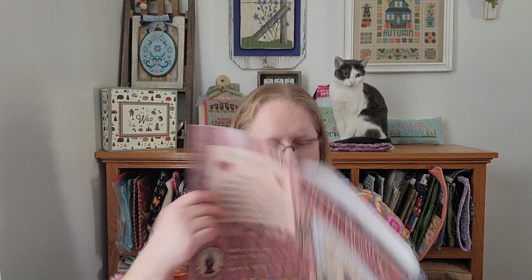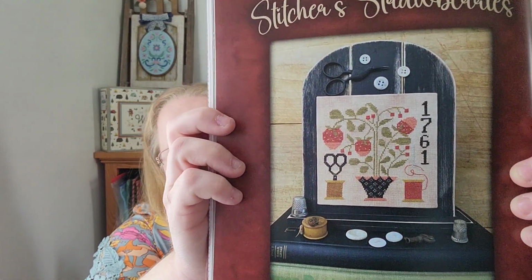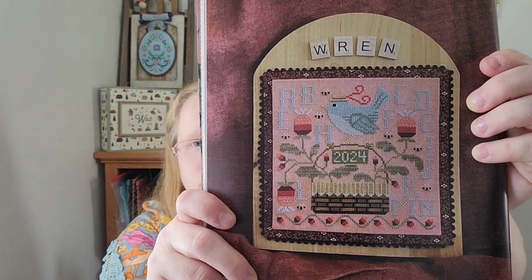And there's two more. Stitcher's Strawberries, which of course you know I have to stitch that one. And then Sweet Wren, which is just adorable. So many good charts in this booklet, definitely worth the value.